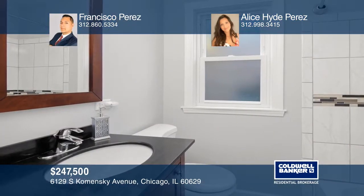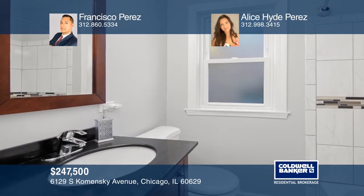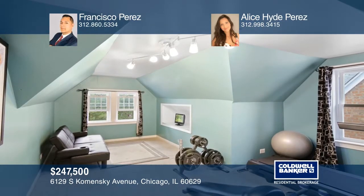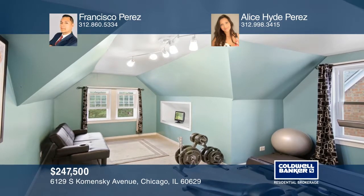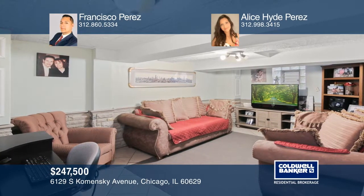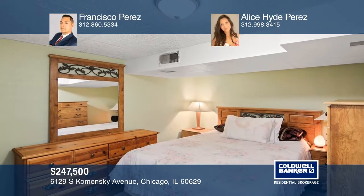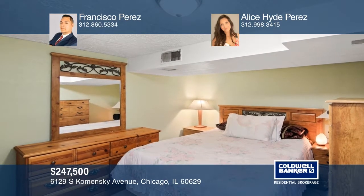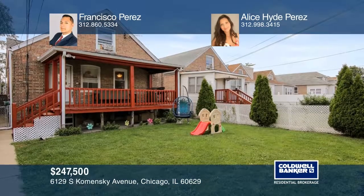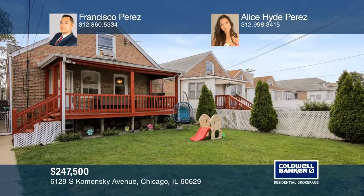This beautifully maintained four-bedroom, two-and-one-half-bath home has sold. Featuring many updates such as the remodeled bathrooms, the entire second floor, and the finished basement. The basement's guest arrangement comes complete with a family room, a bonus room, and a full bathroom. The lush landscaping and deck are perfect for entertaining. Looking to sell your home? Contact Francisco Perez and Alice Hyde Perez today.